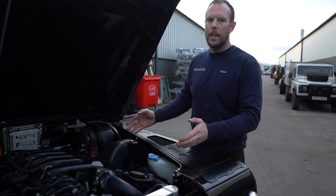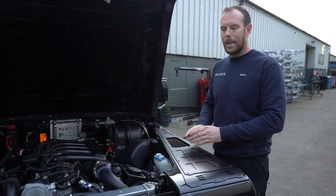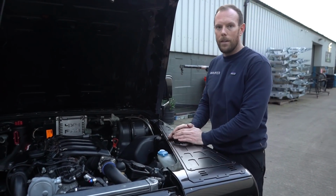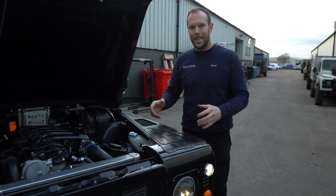So we might want a V8 in 10 years' time. So we can give him a V8. No welding, no grinding, nothing. Everything just bolts in, bolts out. And that's what we're about here, is making our lives easier and our customer's life easier if he ever does change his mind.